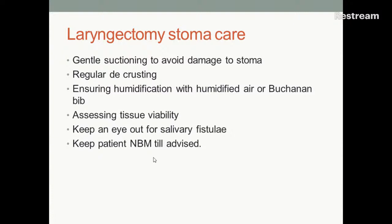The other thing to remember is that early on, they can be quite unsettled because it's quite a big procedure to go through. So always ensure they have adequate analgesia, because the more they move, the more they might find it difficult.